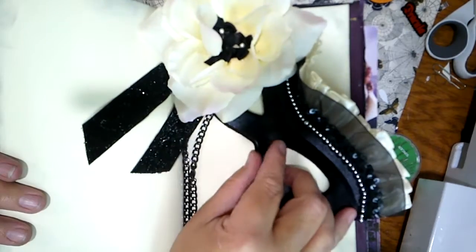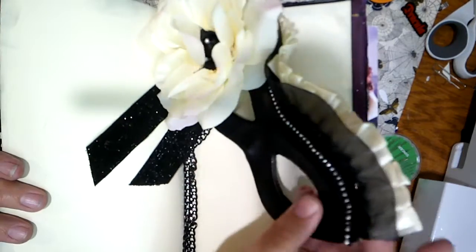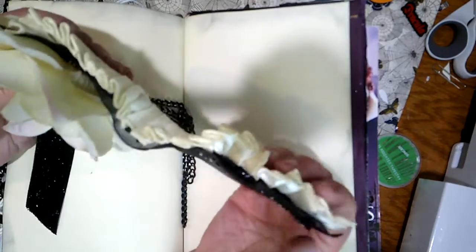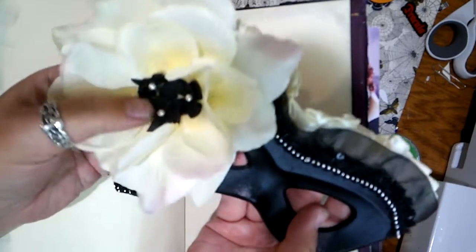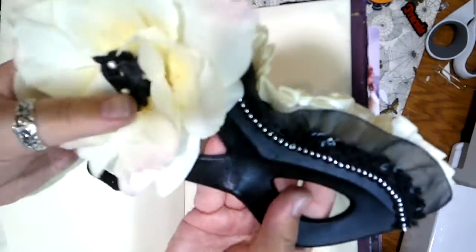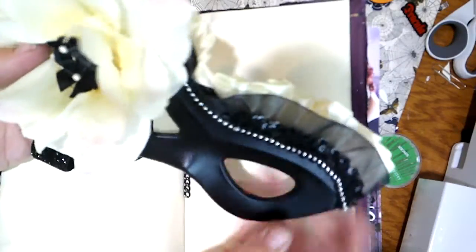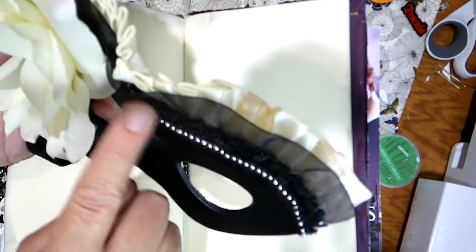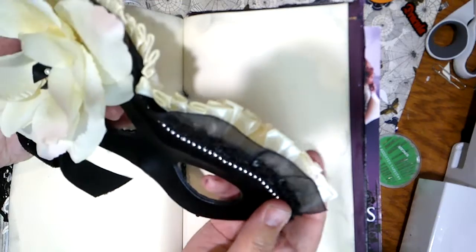At the beginning of this series, I showed you this very plain black Halloween mask that I picked up at Walmart. The other day when I was bored, I started decorating it with black and white things, technically cream colored, but we are allowing cream as white in this series. So we've got a flower and then some little bows with white pearls on them in the middle of the flower. We've got black glittery ribbon, black chains, a couple different black embellishing accents, as well as the cream ruffle. I did sew the ruffle myself. I was quite proud of myself. I made that out of some wire ribbon.